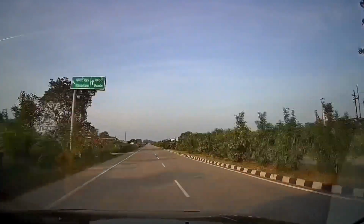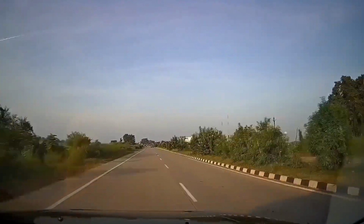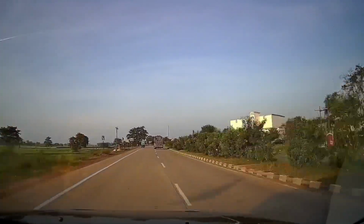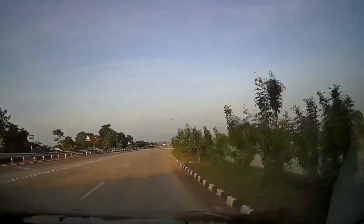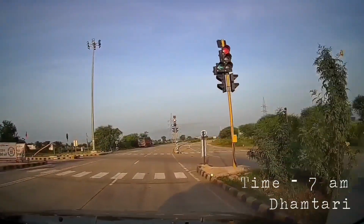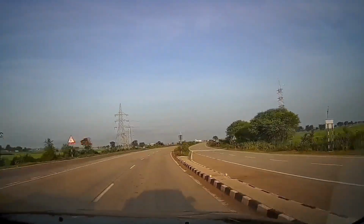We are now approaching Dhamtari town. The time is 7 am. The road to the left enters Dhamtari town, while we shall be continuing straight along the highway towards Kanker and Jagdalpur.